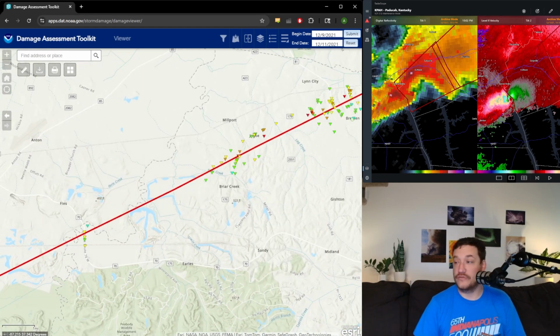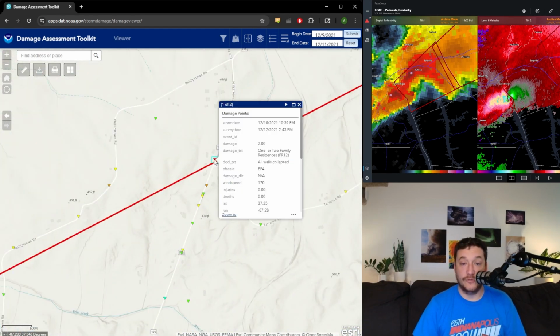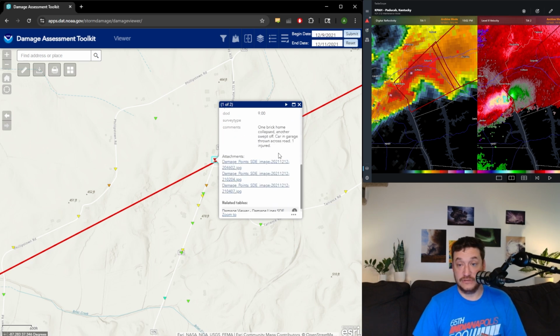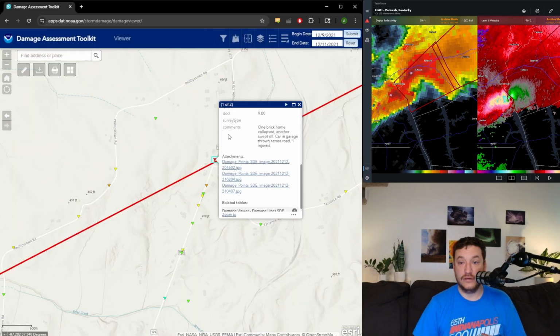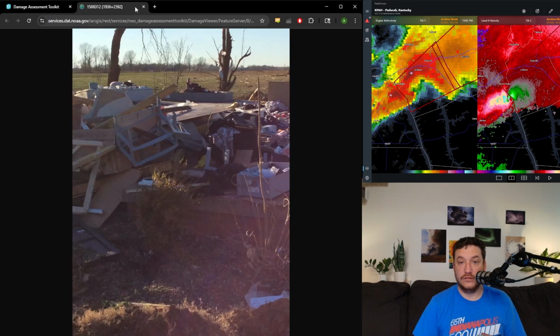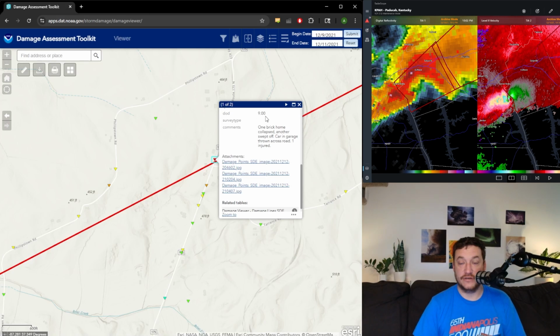Continuing on, let's move up. We get back to EF4 damage up here. Like this did EF4 damage in numerous locations. I'm guessing that this was a very cold damage survey.